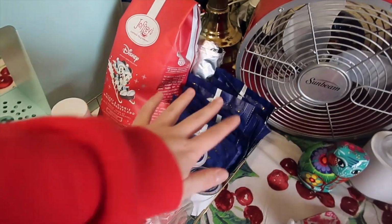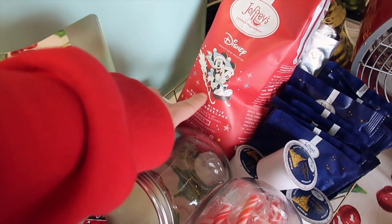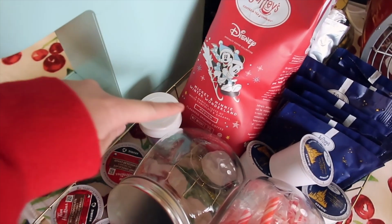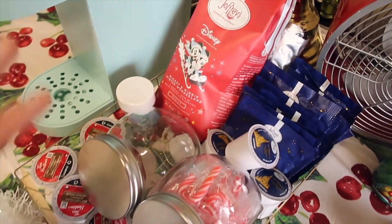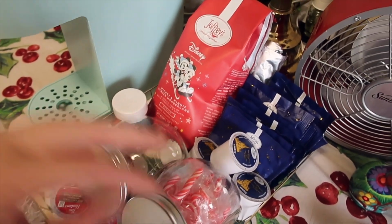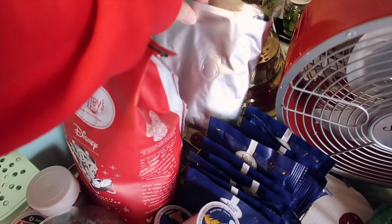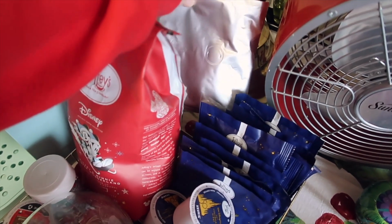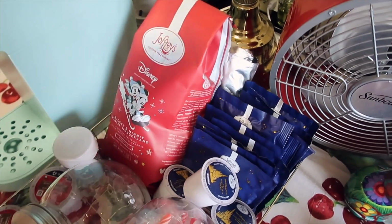I have my Joffrey's coffee in case I feel like having that. My Mickey Mouse, Minnie Mouse coffee blend. This is white chocolate caramel in a medium roast. And I do have an individual K-cup pod that's reusable if I did want to use that. And then I have my just everyday coffee pods, President's Choice, in this bag here. They're compostable ones, so they have to stay in that bag to stay fresh.